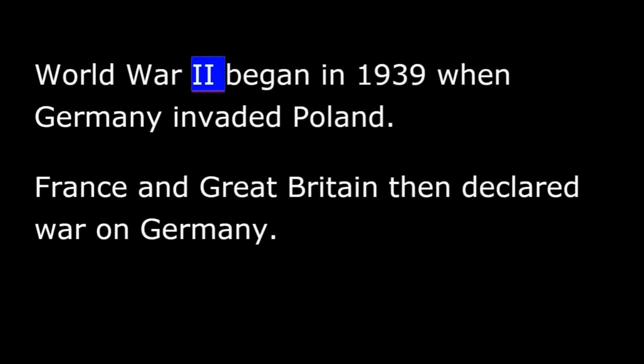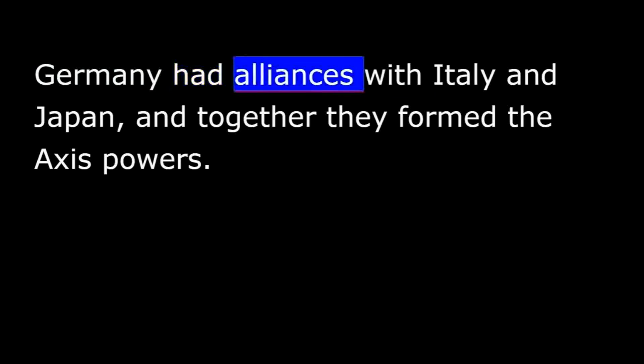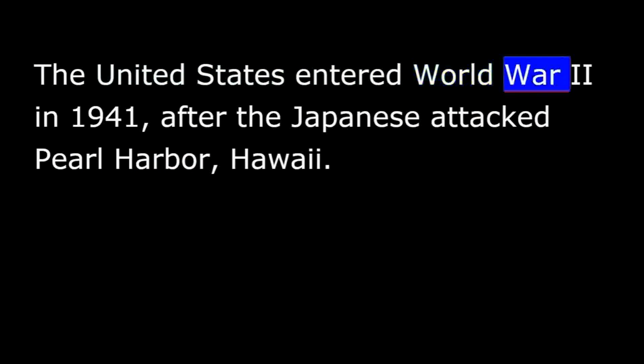World War II began in 1939 when Germany invaded Poland. France and Great Britain then declared war on Germany. Germany had alliances with Italy and Japan, and together they formed the Axis powers. The United States entered World War II in 1941 after the Japanese attacked Pearl Harbor, Hawaii.